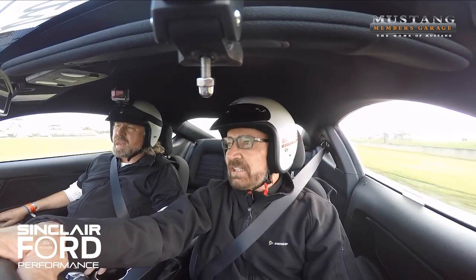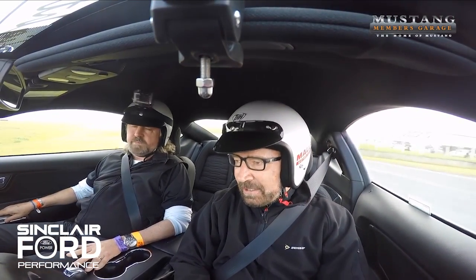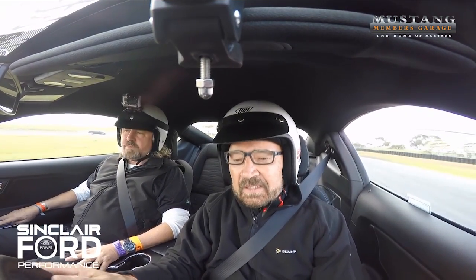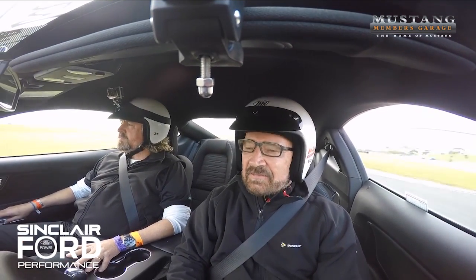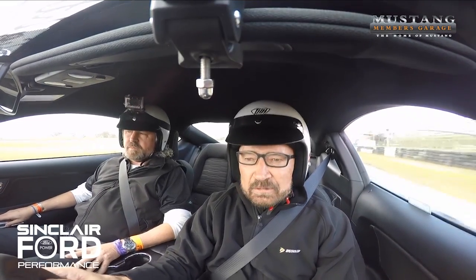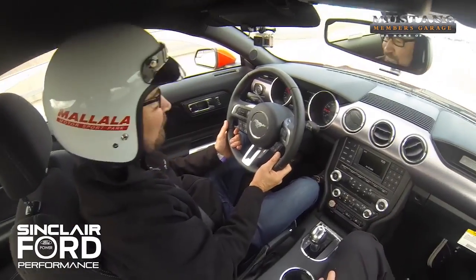This is a very impressive car. For the value for money, I don't think there's anything in the performance world anything like it. It's fast and it's sure-footed and it looks great and handles well, it stops well. This is great. I love this car.